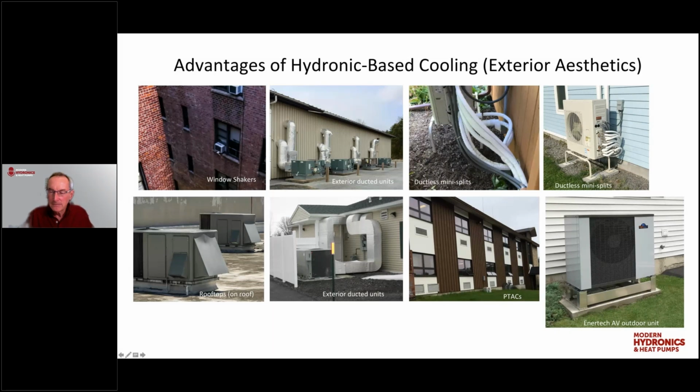Now, the air to water product from Enertech, the Advantage system, it does have an outdoor unit. It's a very aesthetically clean, contemporary look. And there are two pipes on the back of that unit that in this project go back through the wall and go back into the mechanical room. But it is, in my opinion, much neater than what we have here. And I do want to point out, if it is a geothermal water to water, there's nothing visible. Once that is installed outside, there's no exterior visible equipment. So aesthetics, both with air to water as well as geothermal water to water, are improved compared to this.